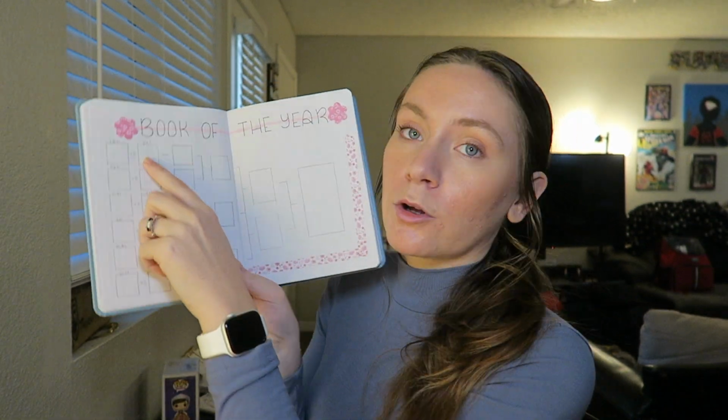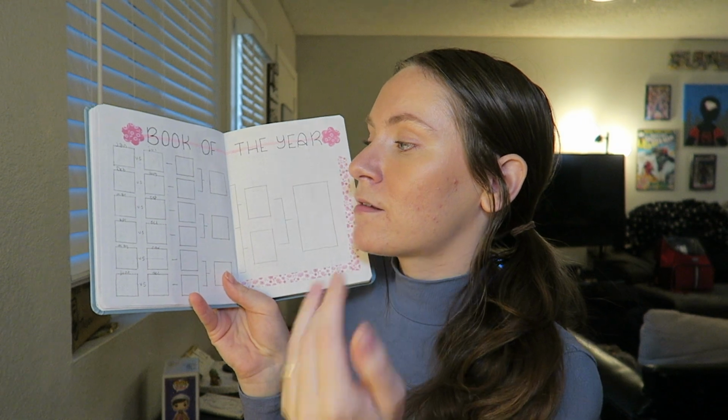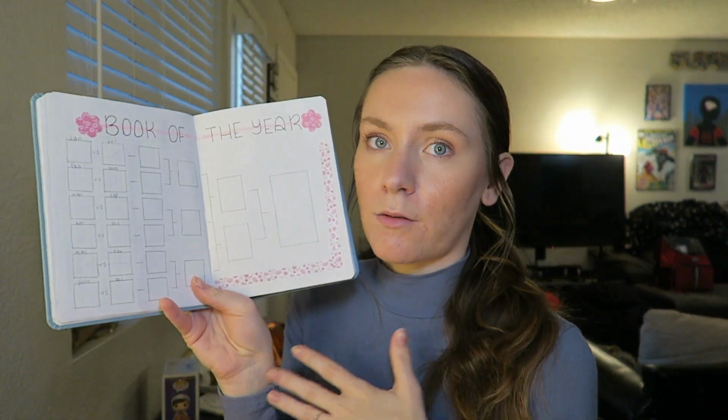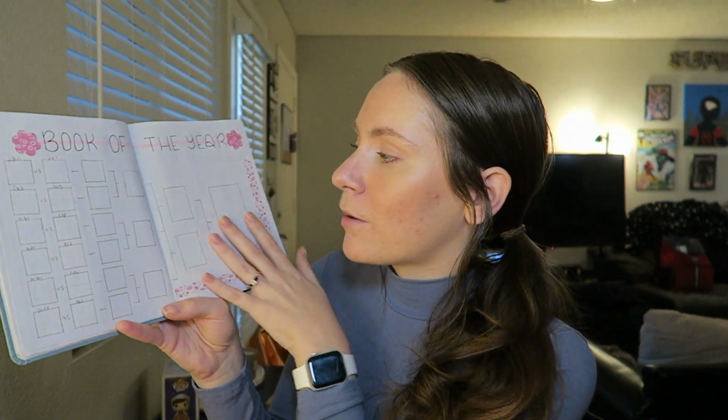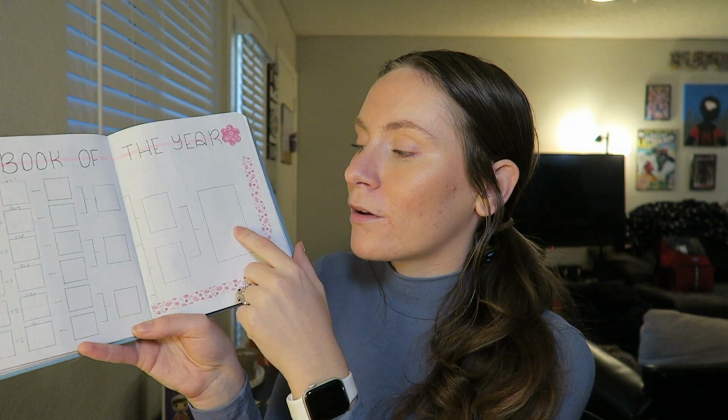So January will go against July, February, August, March, September, and so on and so on. So then hopefully it'd be different types of books going against each other. I think they'll make it more fun. So then they'll go battle against each other until there's one book of the year, my favorite book, what I thought was the best book of the year. So that'll be really fun to do at the end of the year and see what wins.